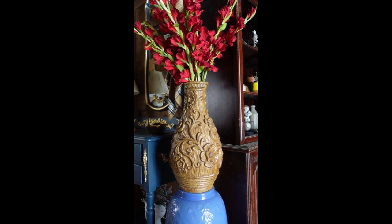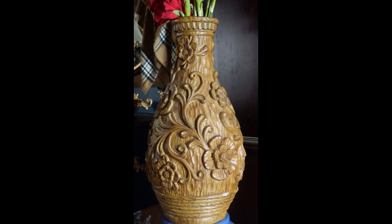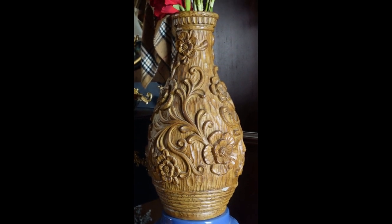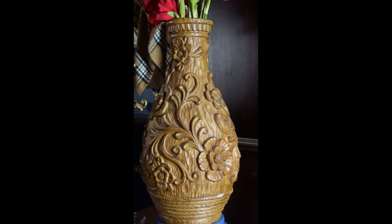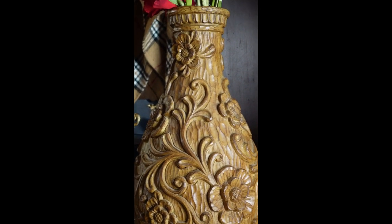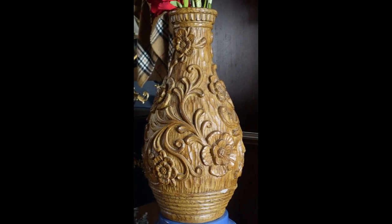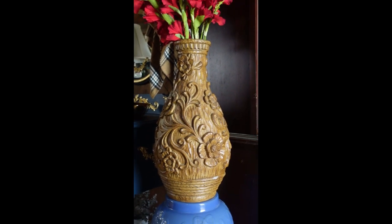It's an absolutely gorgeous, stunning vase. Look at all of that beautiful carved detail. It really does look hand carved. It's very hard to tell it's resin, but definitely resin, definitely gorgeous, definitely a great find.